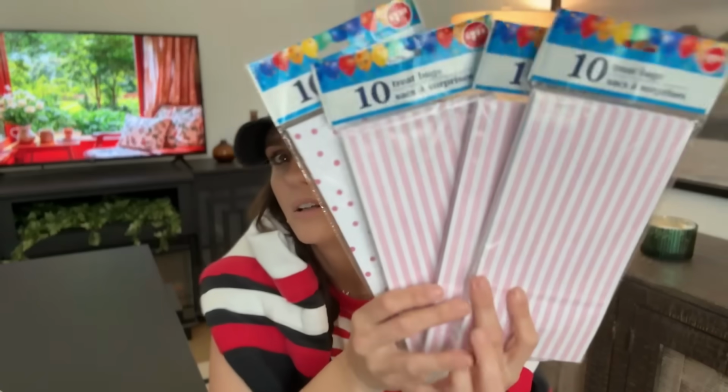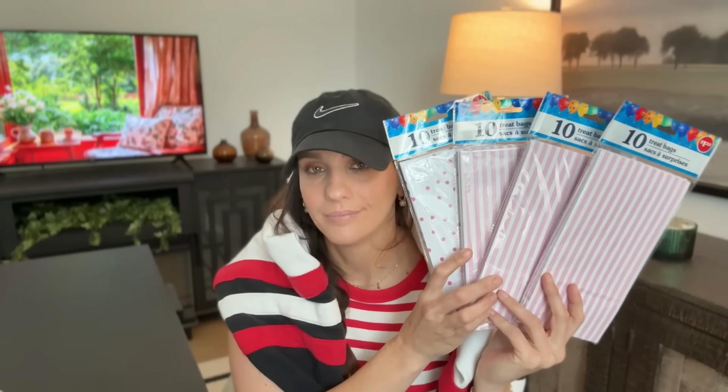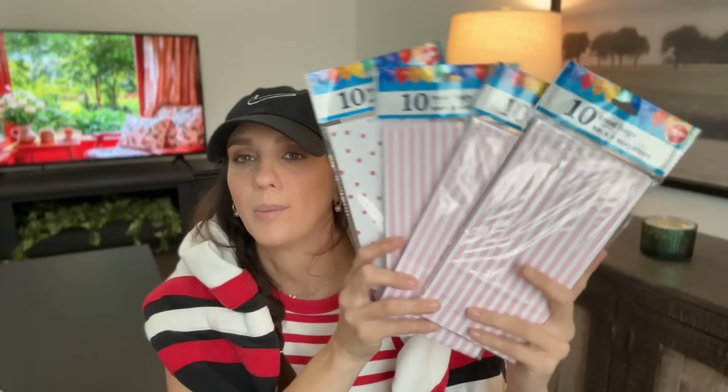So anyways, there's that. And then Dollar Tree dropped some new treat bags. And y'all know I'm obsessed. So you already know you're about to see these in every video moving forward. And I have run out of them. So the baby pink stripes, I lost my mind over these.